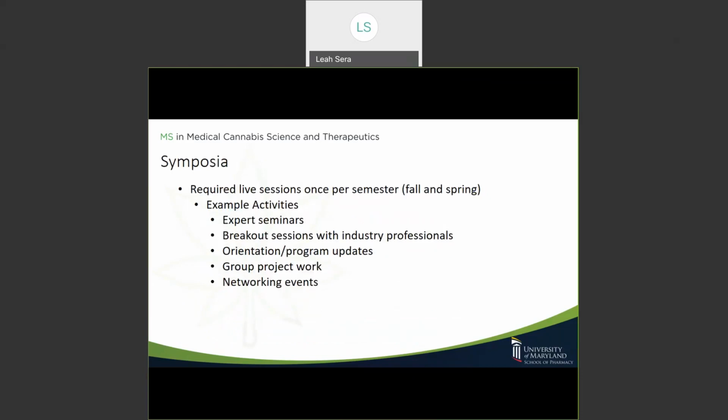Students in our program must be able to commit to attending the 4 live sessions or symposia prior to enrolling in the program. During these sessions, we have a number of different activities. Some of them are program specific, like orientation or program updates. We also have expert seminars from professionals working in the field, breakout sessions, and networking events with industry professionals, group work, and other activities.